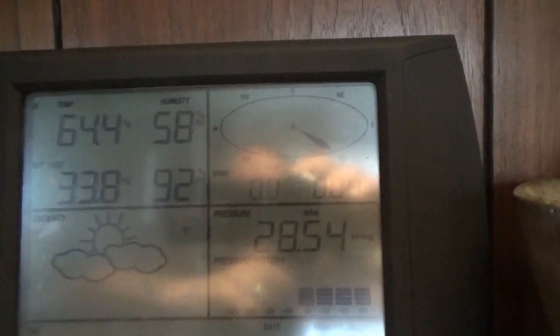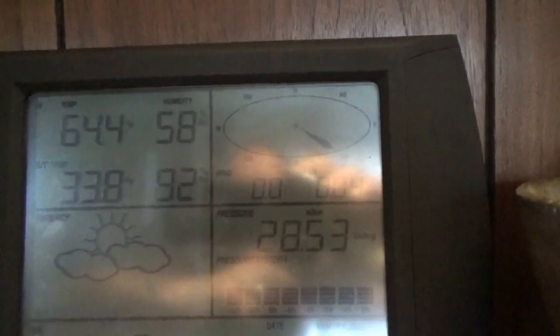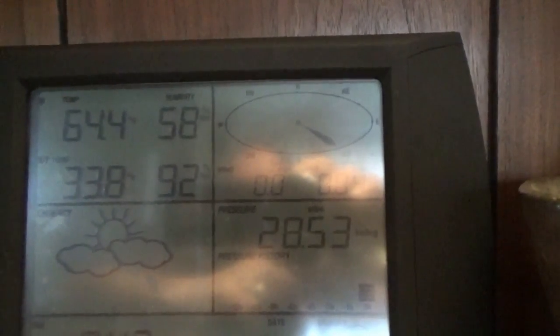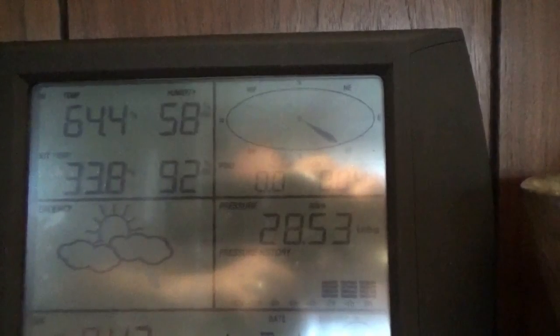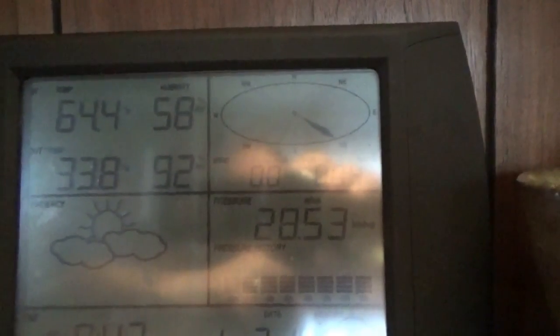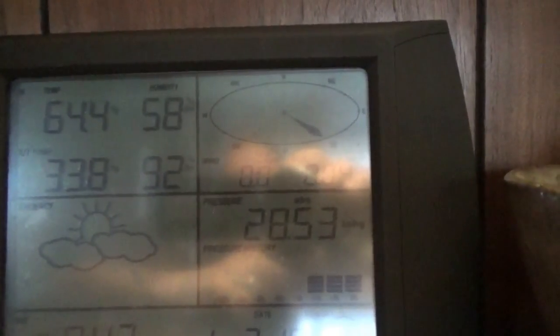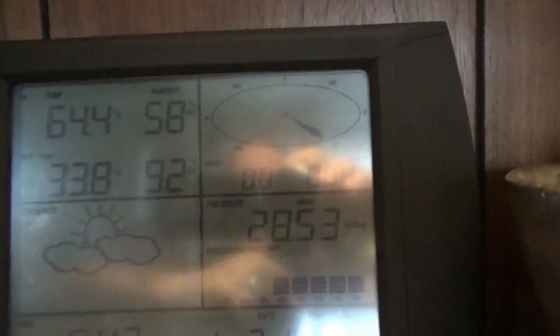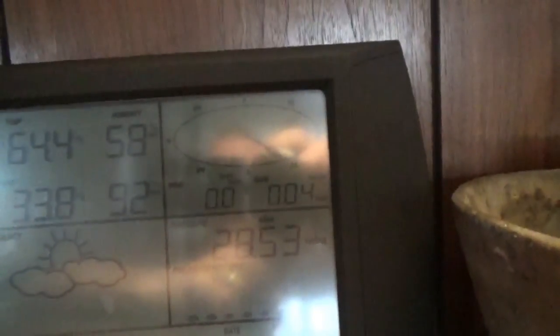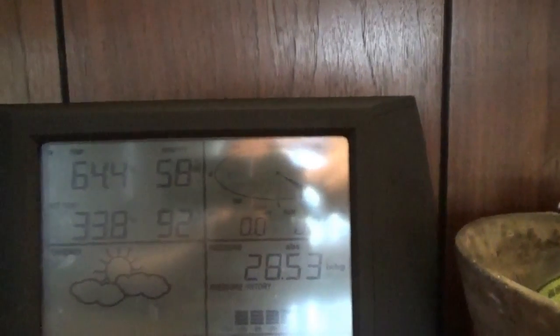Anyway, we had frost this morning. May 23rd, 2017, we had frost on the ground. Unbelievable. So this is how it is out here. Now the weather station, the wind speed indicator is broke, and so I'll have to get that replaced or get a new weather station. The time I haven't set, and the date I haven't set. But I do have the weather working, and we're getting things back together at the new homestead.